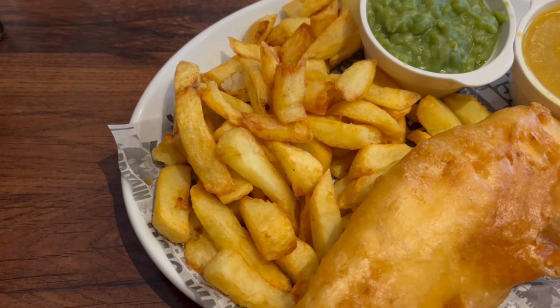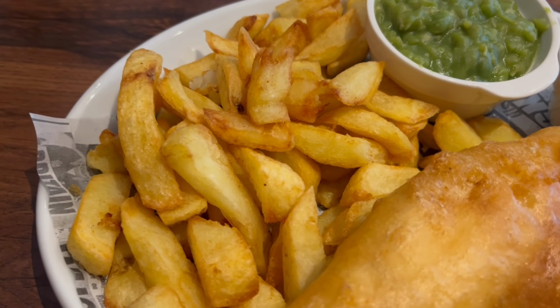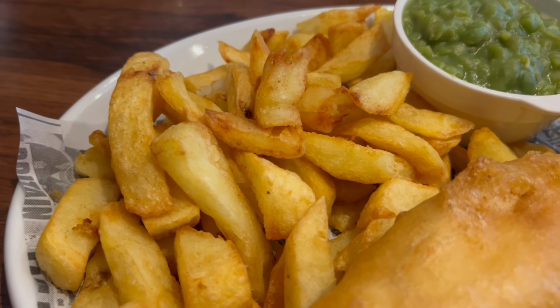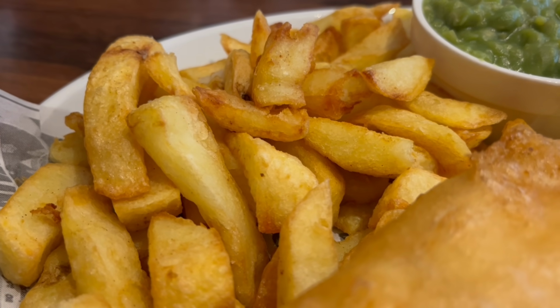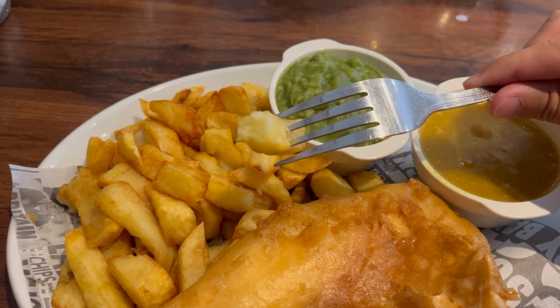The chips are always the first thing I start with, and these are a little different to the Whitby ones. They're smaller and thinner. They have a bit more colour on them too. Let's see how they taste. Very good. They have more of a crisp and crunch to the outside, and more of a fried flavour too. I think it could be down to them being smaller and having more surface area to fry. The inside is soft and floury with a nice potato flavour. Good chips.